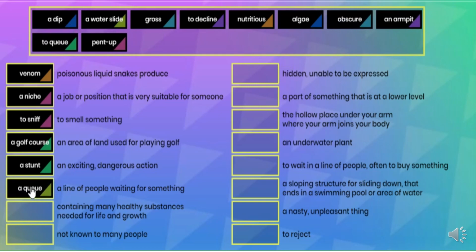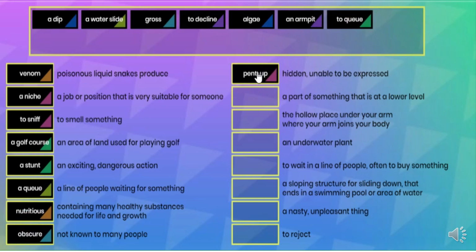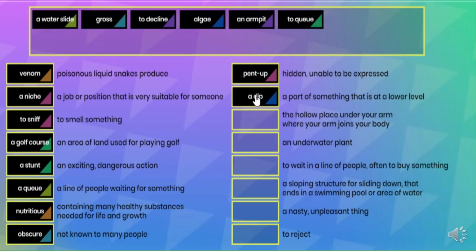Something containing many healthy substances needed for life and growth, it's an adjective and it's nutritious. Something that's not known to many people is obscure. Hidden or unable to be expressed, it's pent up. A part of something that's at a lower level is a dip. The hollow place under your arm, where your arm joins your body, is an armpit.